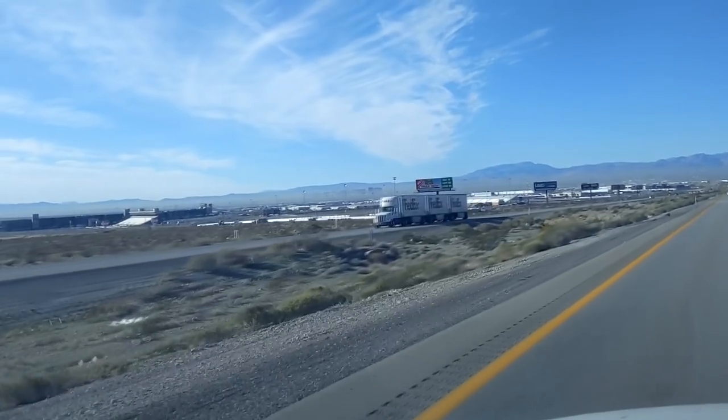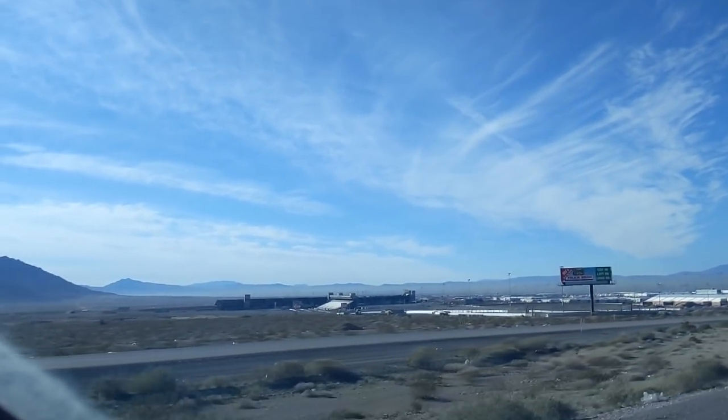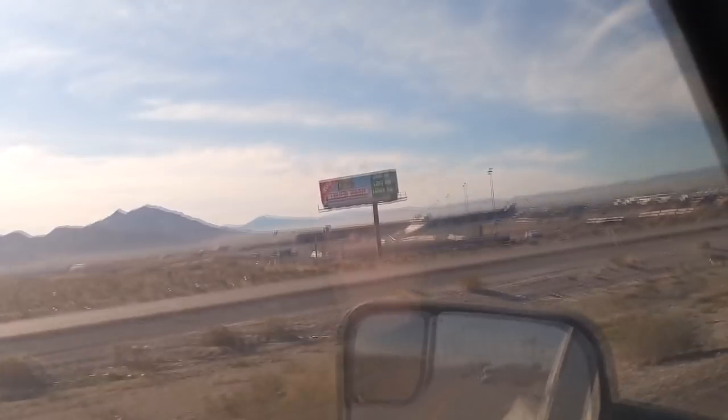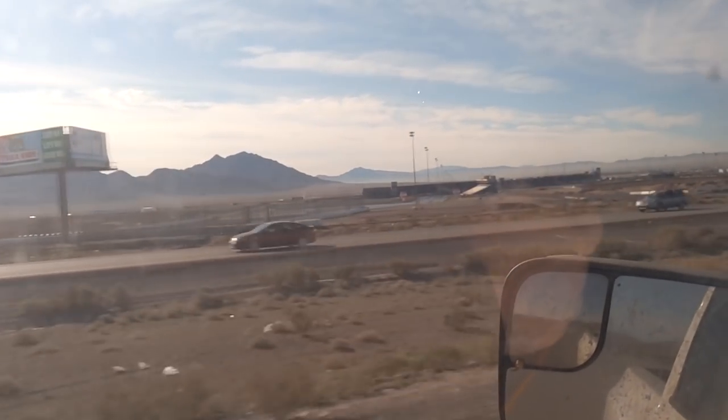Good morning. Had a good night's sleep. Now it's time to get back on the road. Well, we've made it to Vegas. We're on the outskirts. There's the Las Vegas Motor Speedway. Can't wait to be back there for LS Fest in May. That'll be a lot of fun.